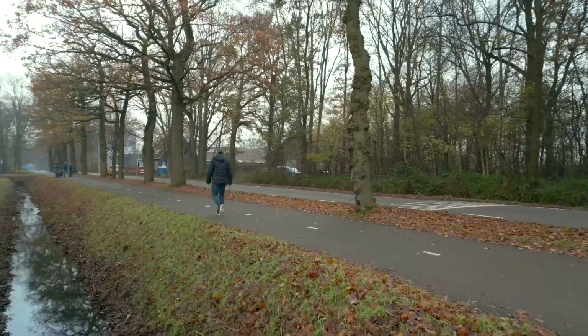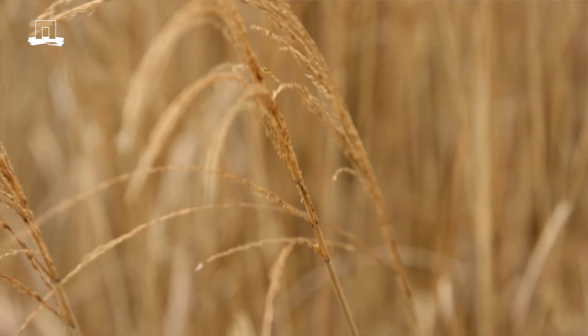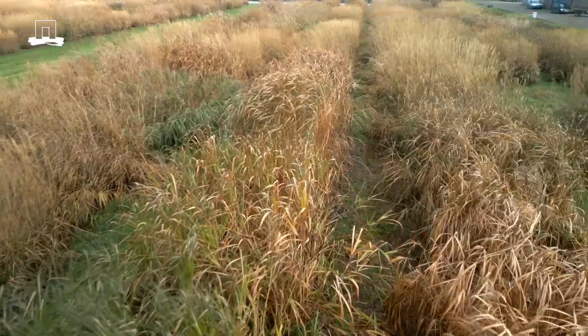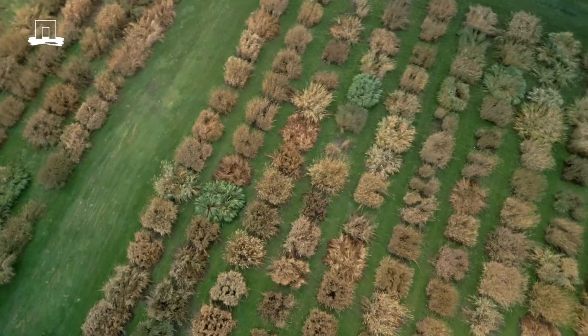At the moment we see that the products we make from those bio-based components have an equal performance as for the fossil-derived products. But we hope that in the future we can even outperform those products by using better and high-quality bio-based components.